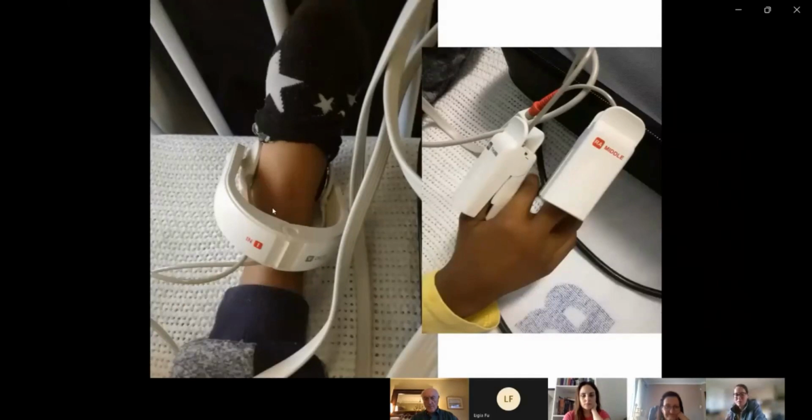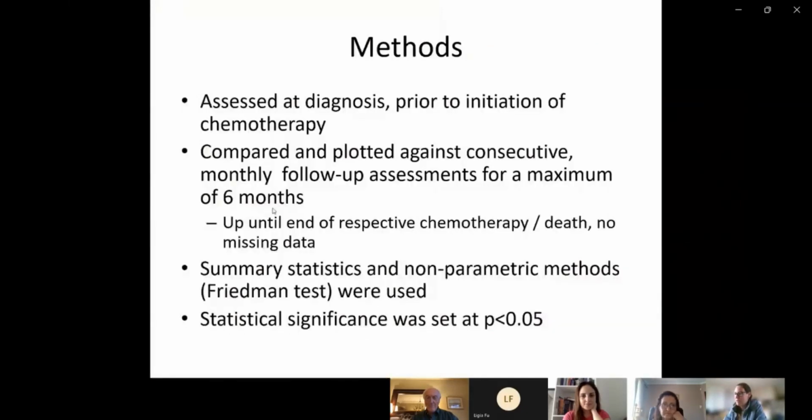So the compliance of them actually having to sit still for the standardized measurements and techniques, or lie still, we were able to really achieve that. And obviously lots of baby shark videos and singing along and entertaining them for the 2 minutes while we took the measurements to make sure that they lie absolutely still. So if we look at the measurements that we've taken, we did them at diagnosis prior to the initiation of chemotherapy.